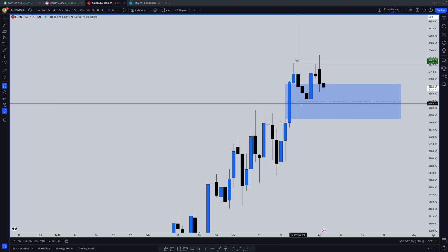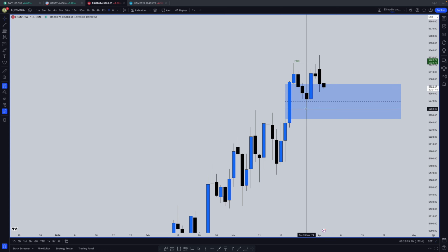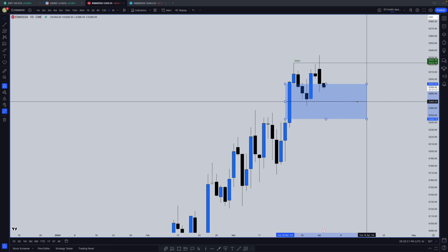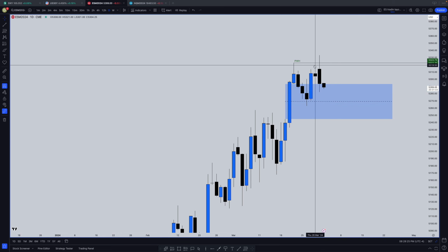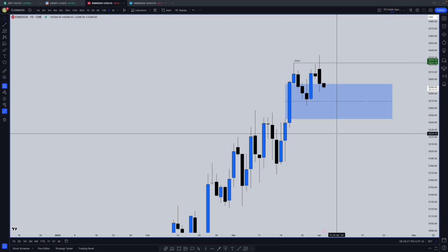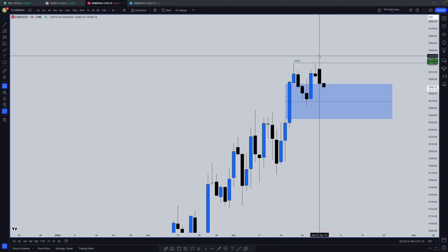However, if we do violate this low and we trade through this down close candle and we close down below this daily fair value gap, that would be absolutely bearish. And then I would look at that as a bearish quarterly shift going into these next few months looking for lower prices. So that's how I'm weighing out all that information, looking at the SMT and then how we reject it aggressively down through that.